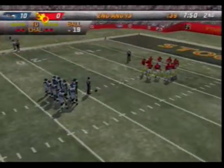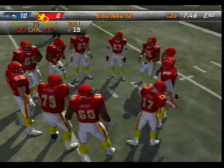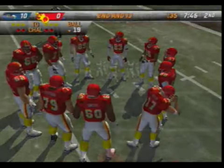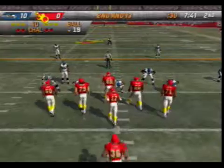I'll tell you, he might be one of the smartest linebackers in the NFL right now. He anticipates, closes, then boom. He drags the ball carrier down for a loss. Ball on the 19-yard line.